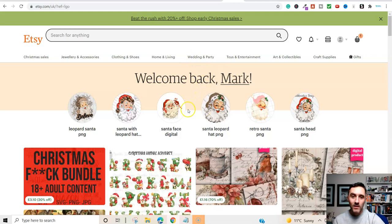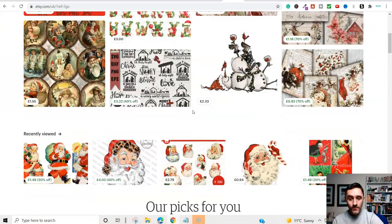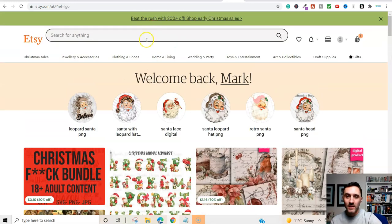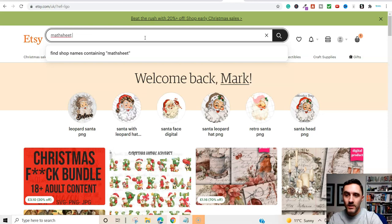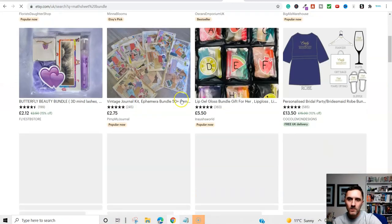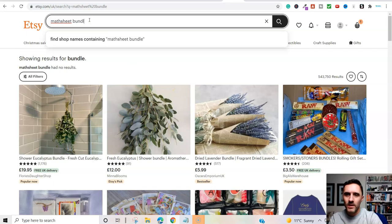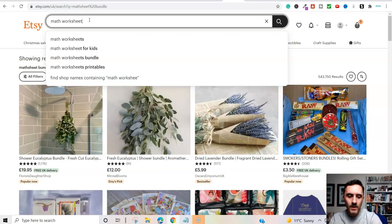Something that I'm doing myself, and I've shared this on this channel and also in the Facebook group, is I'm starting to put on bundles over on Etsy for digital products, a bit like this over here. So if I go on here and type in math sheet bundle as an example, why is that not worked? Let me just do this again for you. I'm just going to type in math worksheet, like so.